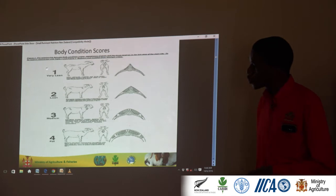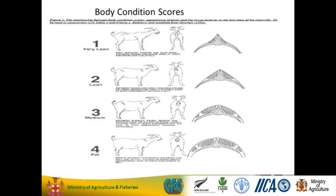The body condition score is important because we can use this to analyze what we need and how we're going to feed the animal. Normally the score runs from 1 to 5, but this one is from 1 to 4. And what we're looking at is basically a physical appraisal. You go and you look at the animal. You can use our body types for it.